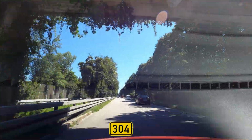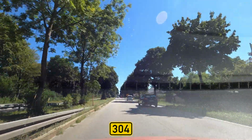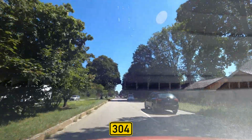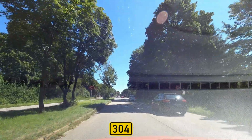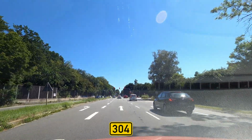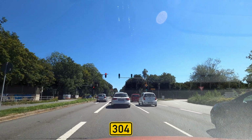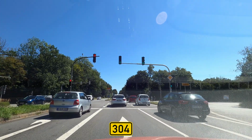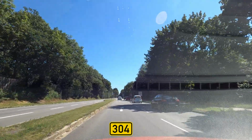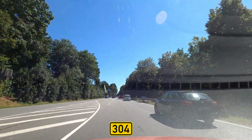The B304 is an alternative national road to the motorway A8 going from Munich to the Austrian border near Salzburg. So you can use it as an alternative to the motorway, but surely it will take longer. But if you want to experience the landscape here, it can be a good variant. Usually the motorway also has a lot of traffic congestion, so you might not lose too much time by driving here.